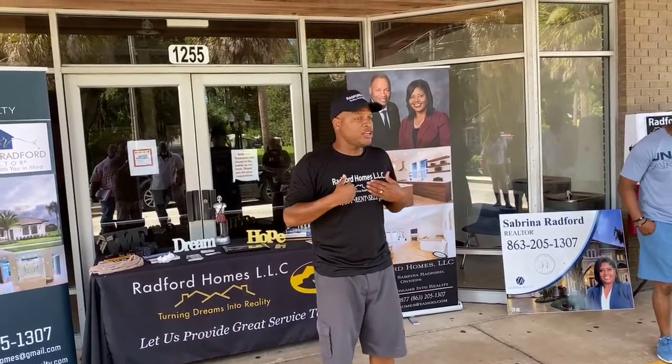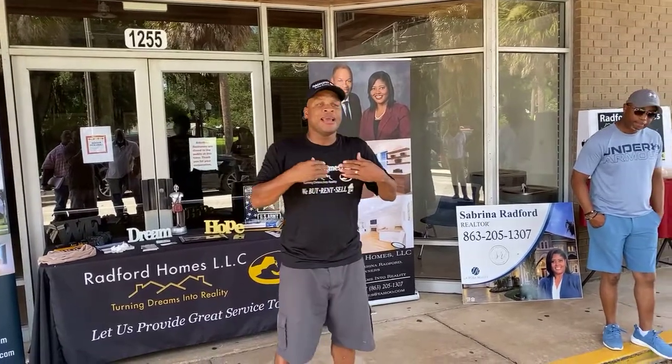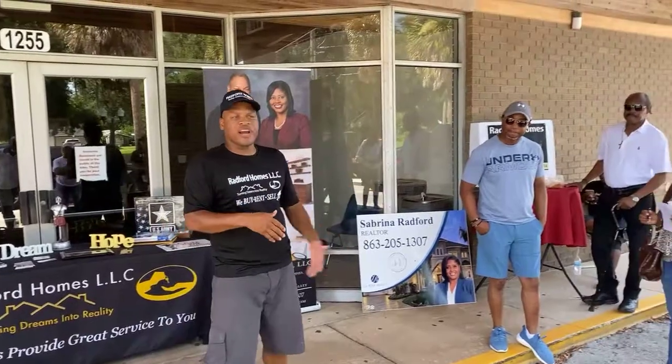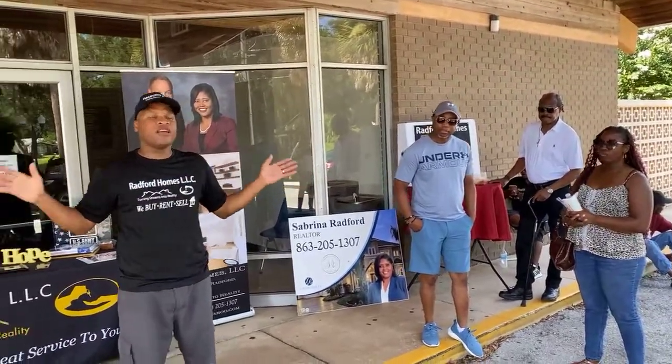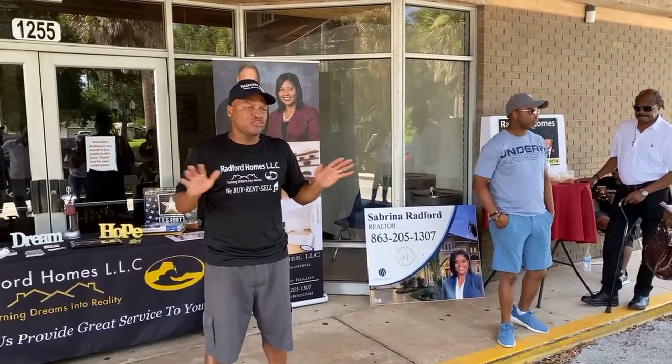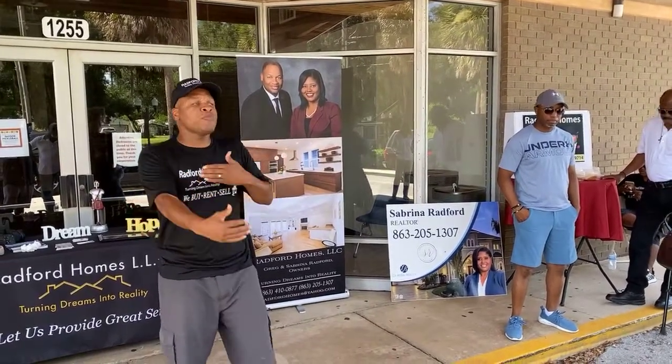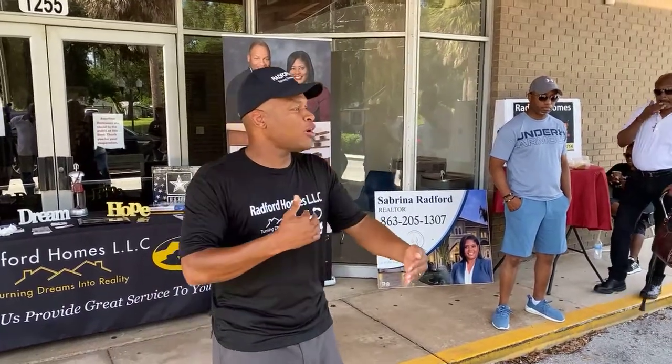When me and my wife first started, when I say it's the team: Radford Homes, John Atkins, T. Gregory, Felix, all of it. Everybody, my roofer, the whole nine yards. Because you can't do this by yourself. So when we first started, we didn't want to take wood houses. But as we progressed and started moving forward, we had an opportunity, and that was our first wood house.